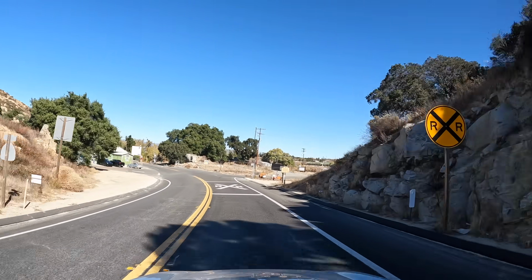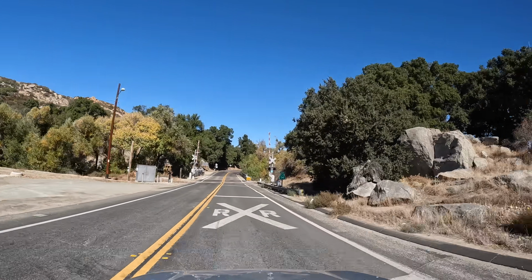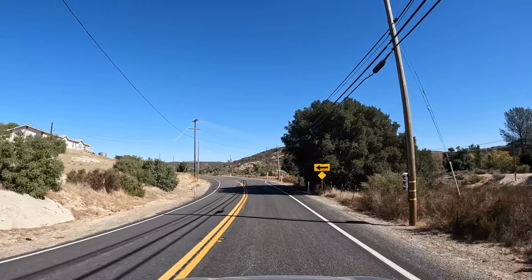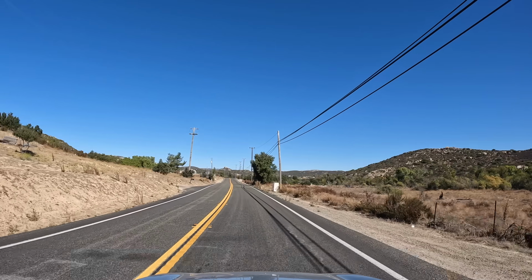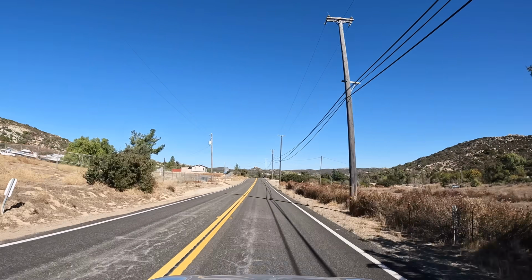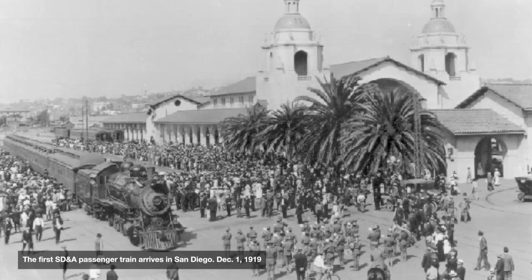When the Imperial Valley became a major farm area in the early 1900s, Spreckels saw the commercial opportunities of linking San Diego to the area by rail. Of course, there was a reason it hadn't been done before, and building the railroad ended up being quite the challenge. Spreckels was granted the rights to build the railroad in 1906, but the first train wouldn't roll into San Diego until 1919.